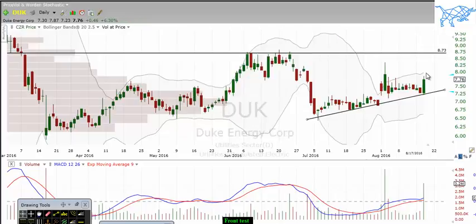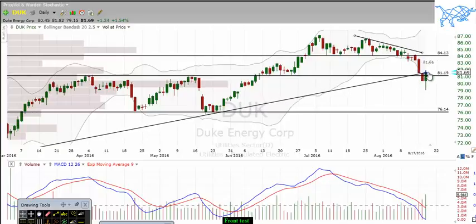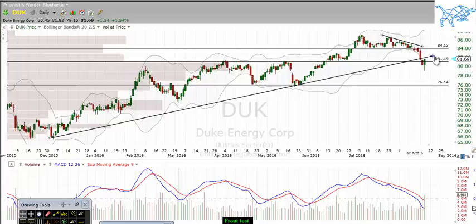Next, I want to take a look at DUK. And DUK, you can see here, we broke this uptrend line right here. You can see that bounce, almost a bounce here, and then we broke it right here.